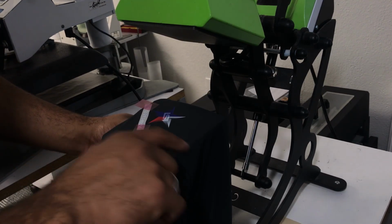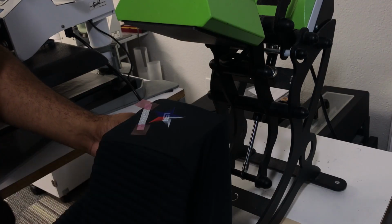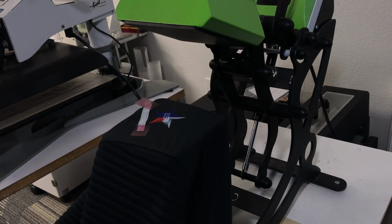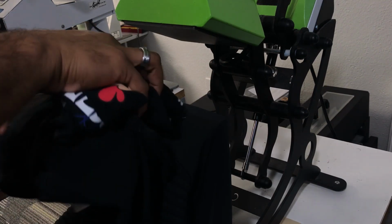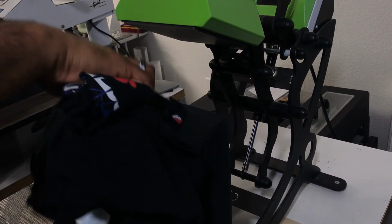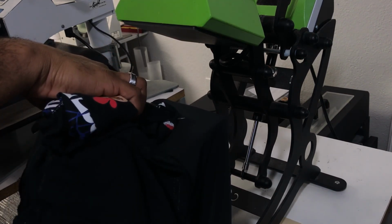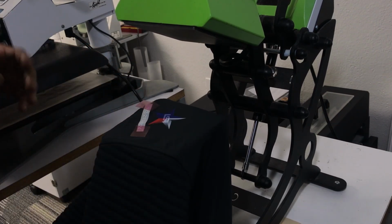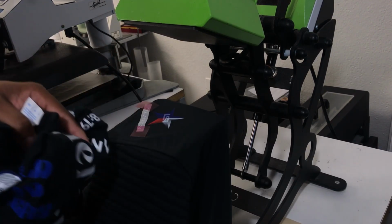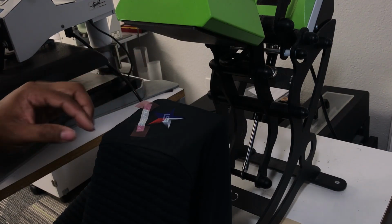But again, I can see some minor buckling here, so I just want to be careful with pressing this more than one time. So I want to give this enough time to cool. That should be okay. Let me give it some help here. And the other ones will be easier to press. This one just happens to fall right where the seam is.